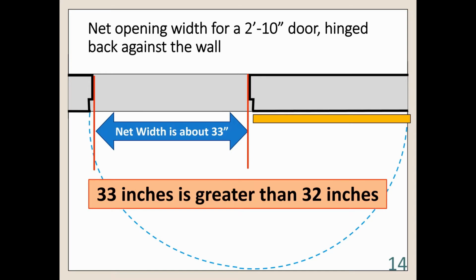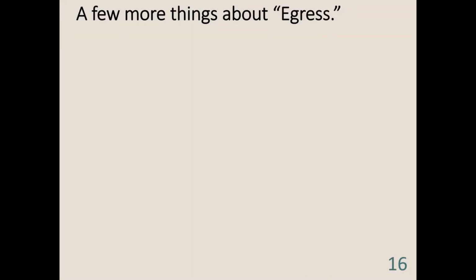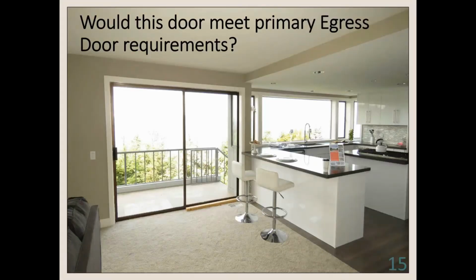Cool, that's neat. I like the slides, Charlie. So we kind of jumped ahead, but this is a picture of just a sliding glass door. I think our point is that a sliding glass door would generally not meet our primary egress door requirements because it's not a hinged door. Correct. And in that example, it looks like a 4'0" opening. Huge. It's plenty wide enough, but it still doesn't meet the requirement.